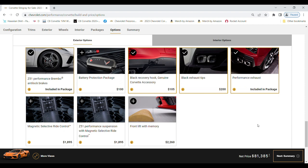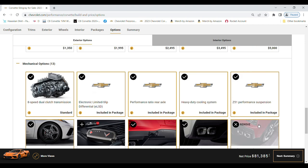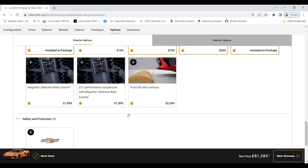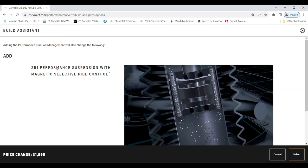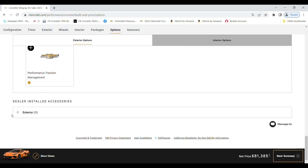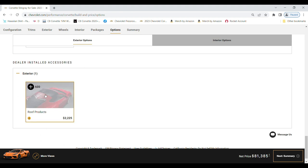But see, no black emblems, darn it. Your safety and performance pack, put safety and protections right here. And this is where your Z51 magnetic ride is. I don't know why it's in here. That seems to be a weird location for it. I'm not getting that. And then your exterior dealer installed. This is where your transparent roof is right here, okay?